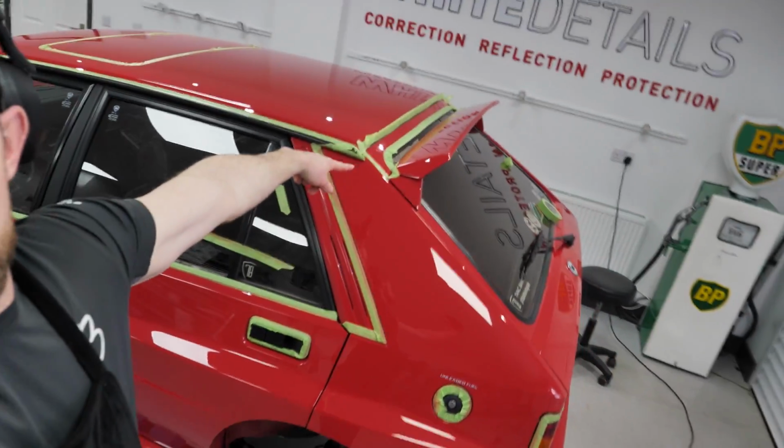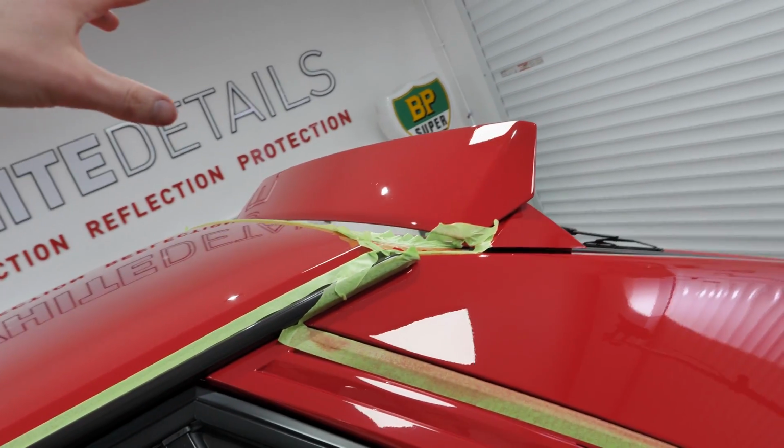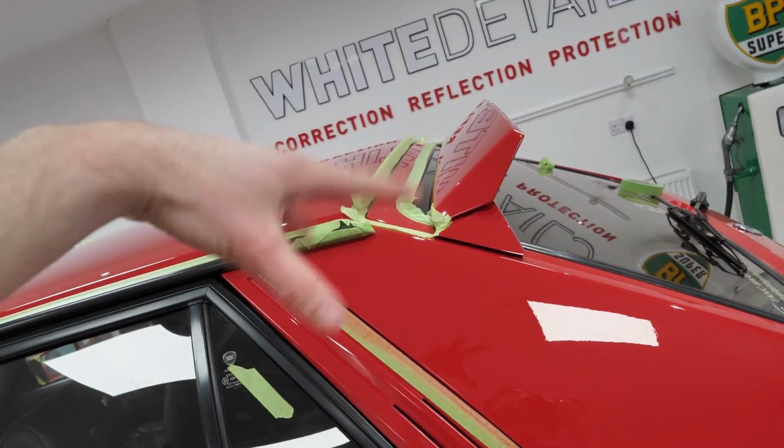Still battling the cutting stage, and it's these areas that are taking the time. The 5,000 kilometer import blue Lancia from Japan. We removed the spoiler at the time, but actually by myself, I can access around that, so I've worked with that in situ.